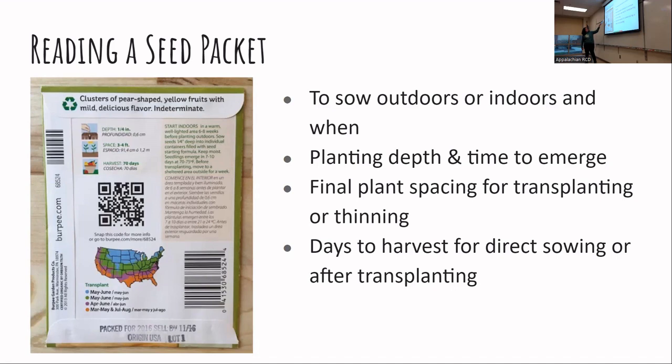So spacing, they say 3 to 4 feet for tomatoes. That's for tomatoes that are not trellised, because we're encouraging everyone to trellis their tomato. You only need about 18 inches in between the plants. But if you're gonna let it sprawl on the ground, they don't recommend that, again, you will need that extra space. And then there is days to harvest.